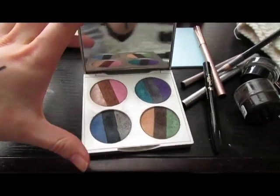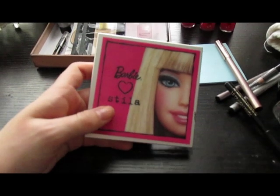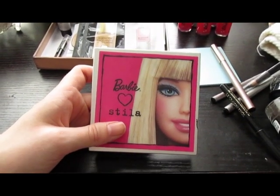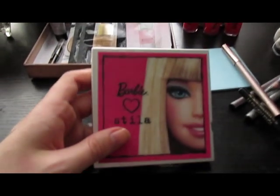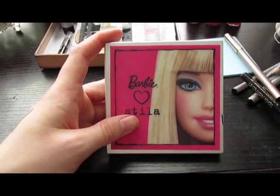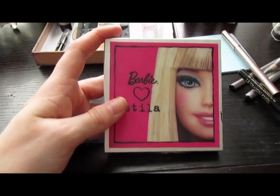I love this palette, but I never ever use it, and it's so old, and the only reason I'm keeping it is because it just means a lot to me. I might actually put it up here on my little decoration thing that I need to redo. So I'm gonna hold on to it, but I'm just gonna put it for a display item instead of in my makeup collection. So that I'm just gonna set aside.